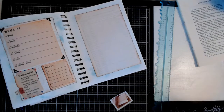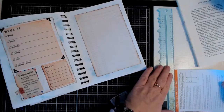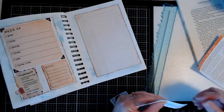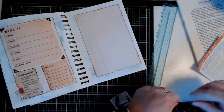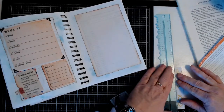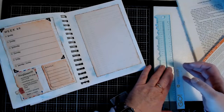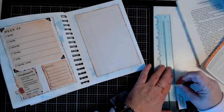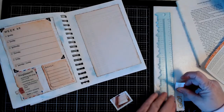And so she wanted teal and black. So, okay. I need to get that side a little not so straight. I could cut it, make it straight, but you know what fun would that be, right?